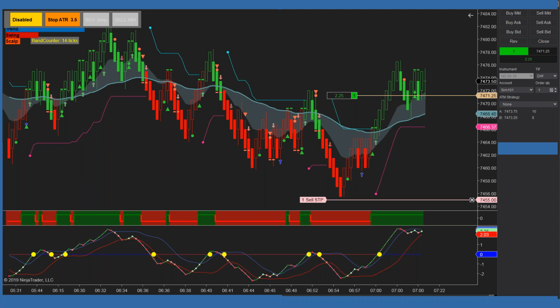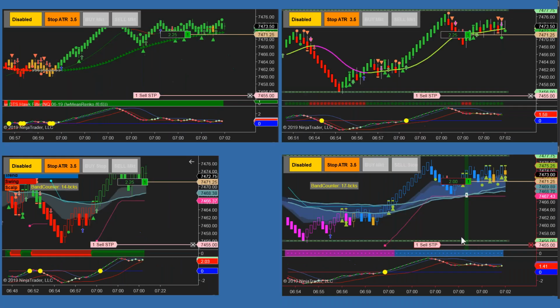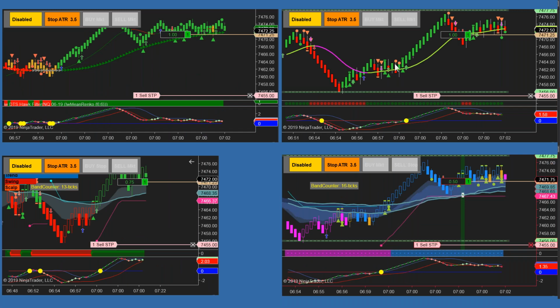All right, well, you guys started this. Let's keep going now. You can see here on the Raptor now you produce a number one signal after that quick little counter move. The Falcon actually giving us a trend change signal a little bit ahead of the curve.